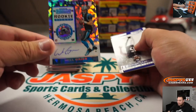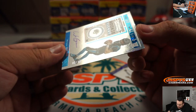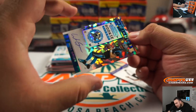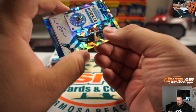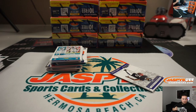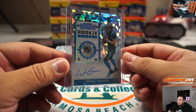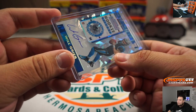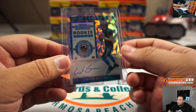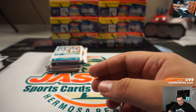Ooh, Will Greer. Ooh, and it's a cracked ice Will Greer. Very nice. And is that his jersey number? Is he 3? Wow, he is 3, isn't he? 3 out of 23. Matthew with the Carolina Panthers. He is number 3. That's a little eBay one of one right there. Fire. Nice one.